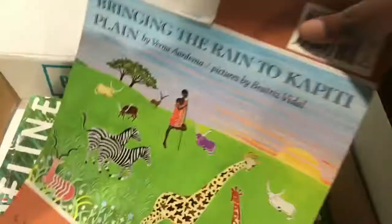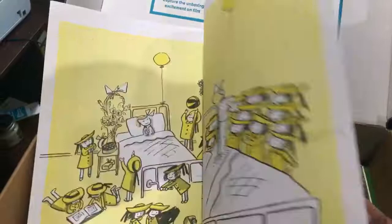And this is Bringing the Rain to Kapiti Plain. I don't know if I'm saying that right, but I like the way this book is. Oh, here you go. Love the illustrations in the book. Beautiful. I lost my copy of my all-time favorite book, but we got it again, and here's Madeline. Ooh, you can read that whenever you want. Yeah, that's my all-time favorite. I can read that with you. Yeah, you definitely can read it with me.